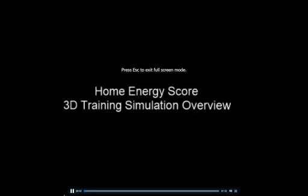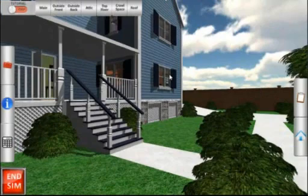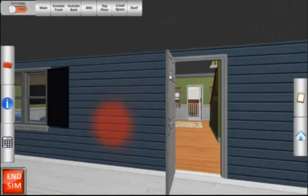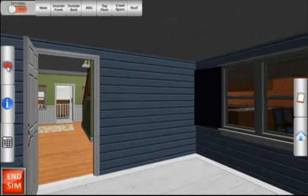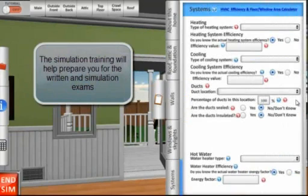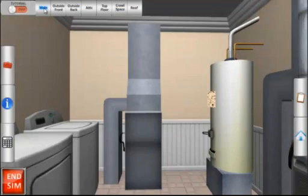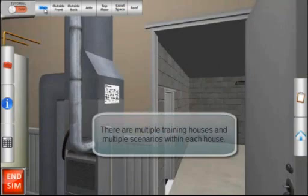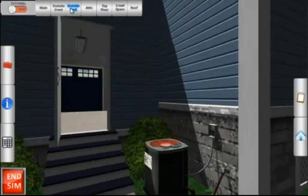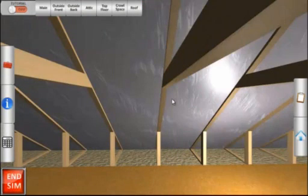Welcome to the Home Energy Score training simulation. This web-based immersive 3D training tool has been designed to quickly get you up to speed on how to accurately calculate a home energy score. It will also help prepare you for both the written and simulation exams required to become a qualified home energy score assessor. The 3D training is lifelike and presents a wide variety of home scenarios, ranging from the simple to the complex. You will learn how to identify different heating and air conditioning systems, assess floor and window area coverage, measure ceiling heights, and calculate insulation levels within the home.